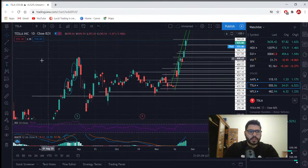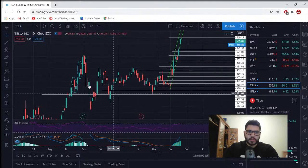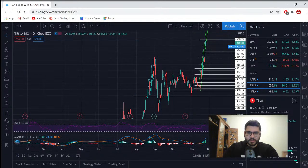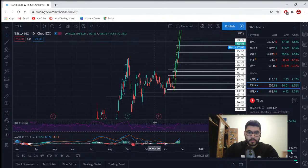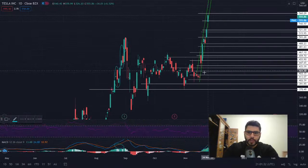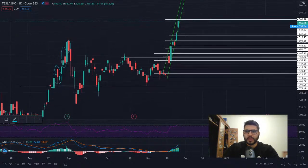Okay, so the daily is going to be important because we're going to have to draw what's going to happen next. Yeah, I think this is going to happen. We really didn't see any kind of correction yet. That's really weird. If anything, I think the correction is going to be coming up. I mean, we gapped, and then we gapped, and then we gapped. We didn't have something similar back then, but obviously it's a different time period.